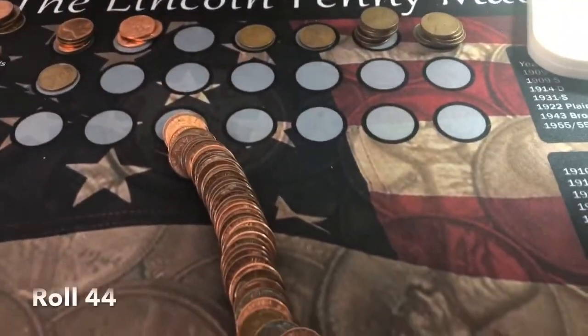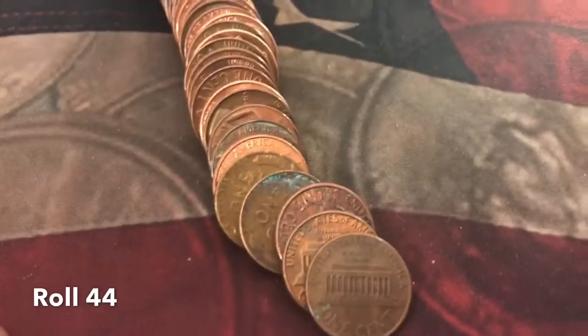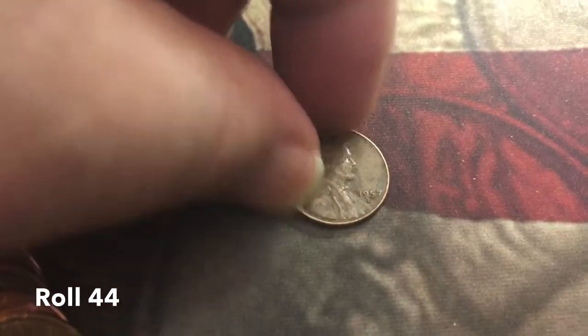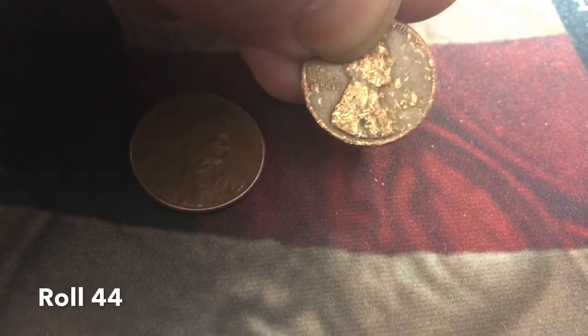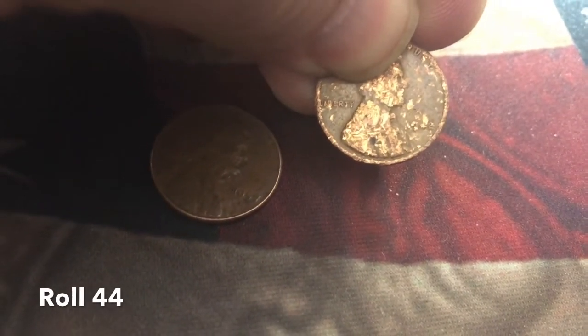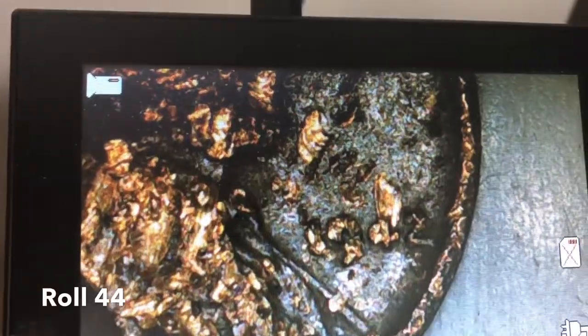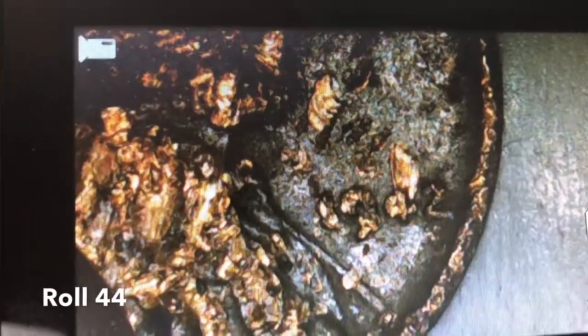Okay, just opened up roll 44. Started going through it. And this has not happened to me before, with two Wheaties back to back. We got a 1957D and a really beat up one, looks like either 1942 or 1912. I don't think it's 1912, but we'll put it underneath the scope, see if we can really see the date. Yeah, beat up 42. All right, well, we'll add these to the pile.